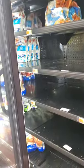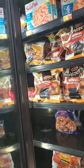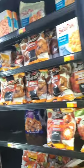These shelves are looking gapped up. But you know what? It is what it is. Walmart did have its run when they were stocked up. But now, y'all get a chance to see these gaps with me.